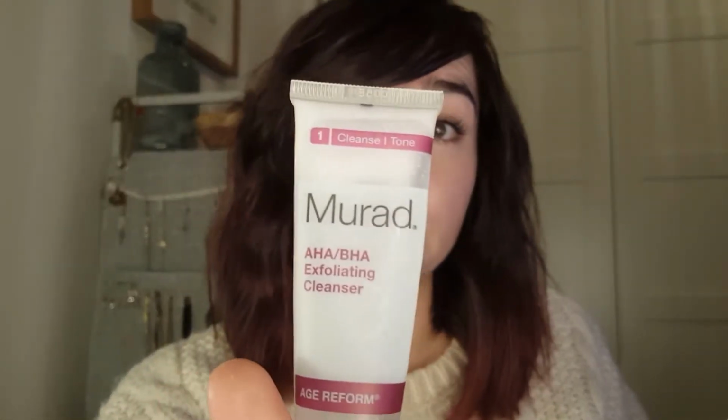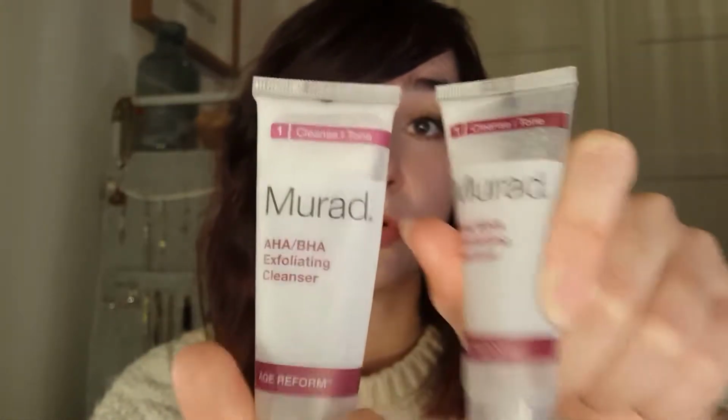got the Murad AHA and BHA exfoliating cleanser, and I've ordered these on several occasions now and bought the full size because I think it is that good. But I also have another one in this size for travel when I go away at the end of this month.